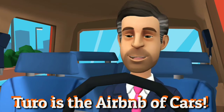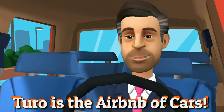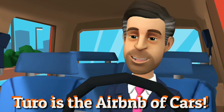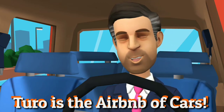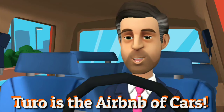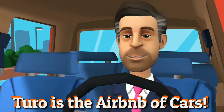How booking and picking up the car works. Once you've found the right car on Turo, it's time to book. But how does renting a stranger's car through an app really work? It might seem complicated at first, but it's not much of a hassle. It's similar to Airbnb in many respects.